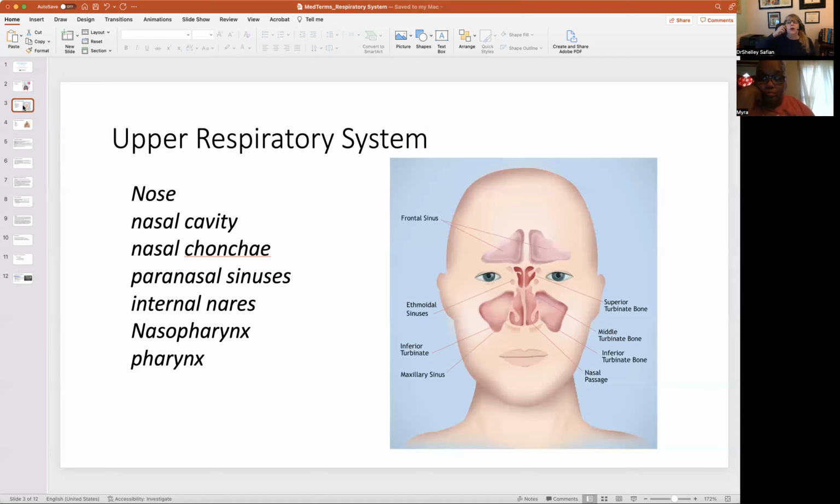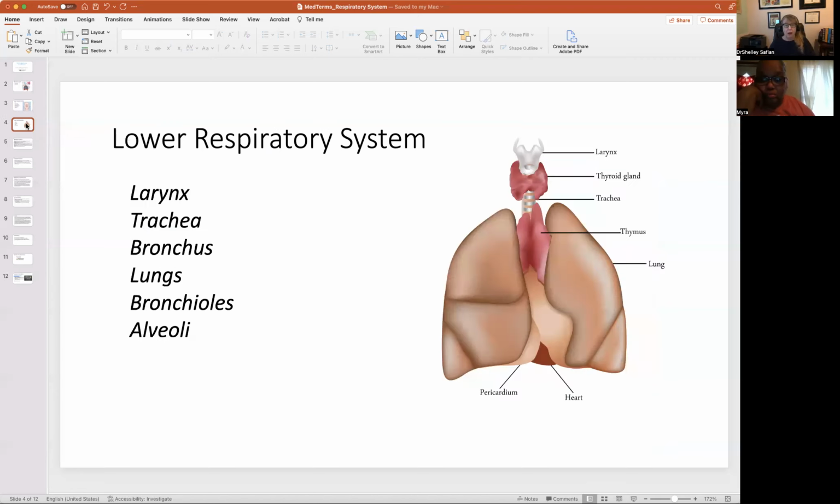It's mucus from your nose connecting with the nasopharynx in the back hallway, headed down into your lungs or into your stomach if it goes down the esophagus. It all depends on if the epiglottis is paying attention. Okay? All right. So here now we have the lower respiratory system.